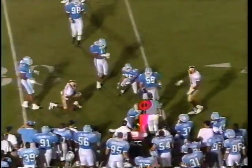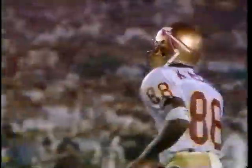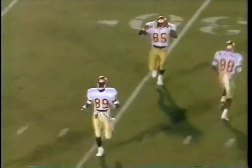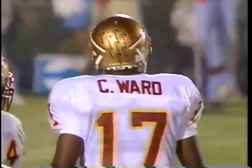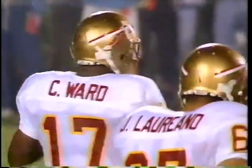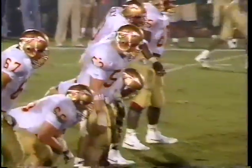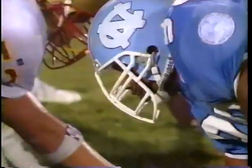Complete, and it is going to depend on the spot. Kes McCorvey, I believe, is going to have the first down. McCorvey now 6 catches for 74 yards. It's frustrating as a defensive lineman to keep chasing number 17, Charlie Ward, because you never get to him. Just avoids the rush, has a knack for it.